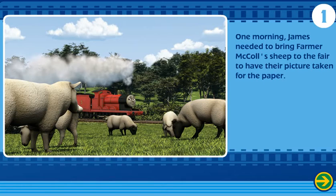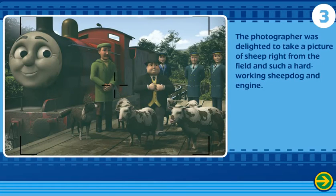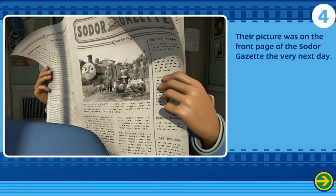taken for the paper. James had to go through a large, muddy puddle on the way and was worried that he and the sheep would be too dirty for the photograph. The photographer was delighted to take a picture of sheep right from the field and such a hard-working sheepdog and engine. Their picture was on the front page of the Sodor Gazette the very next day. The end.